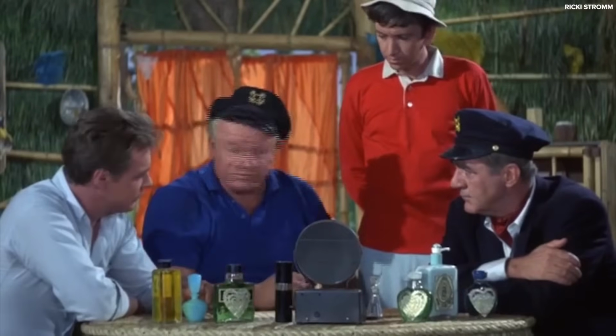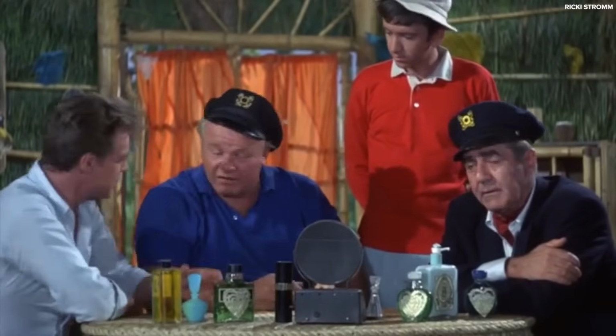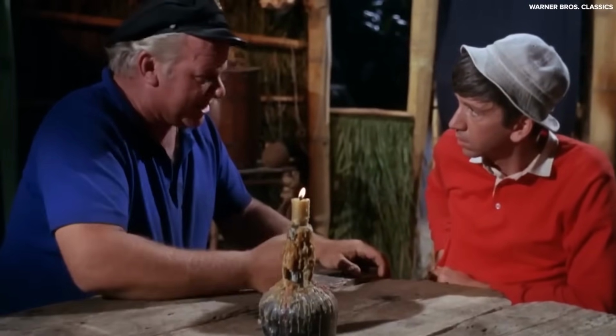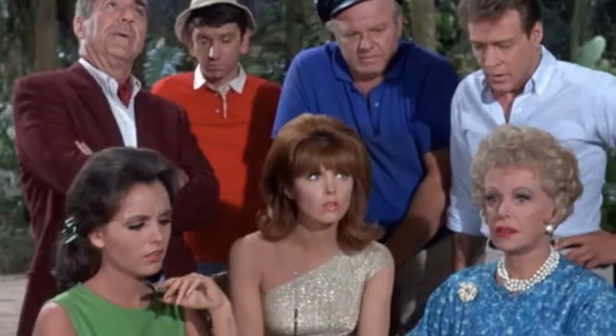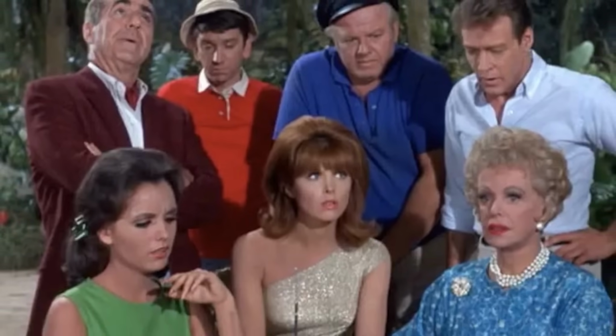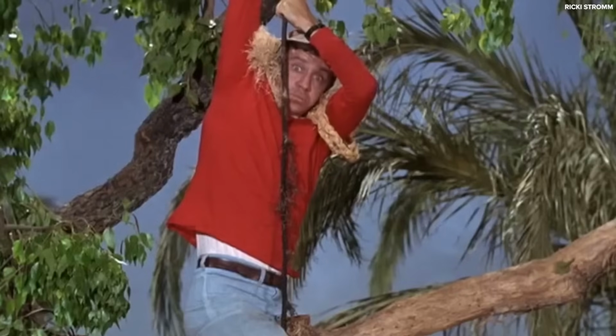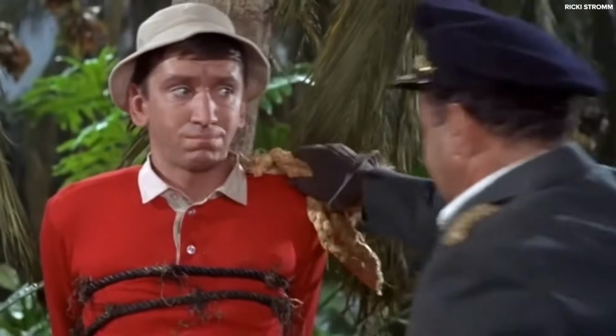Ever wondered why Ginger had so many dresses for a 3-hour tour? We're not just talking 1 or 2 glamorous looks. She came fully stocked with sequins, feathers, high heels, gloves, fur wraps, and enough accessories to host a red carpet on the beach. It's like she was preparing for the Oscars, not a casual sightseeing boat ride.